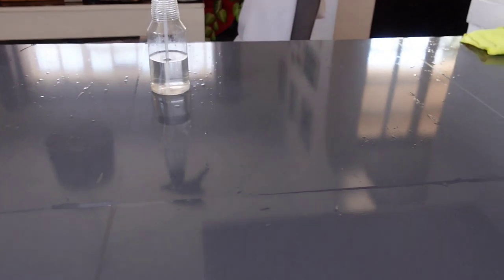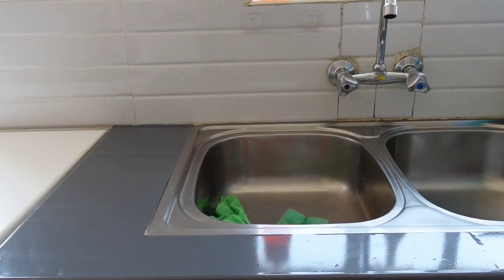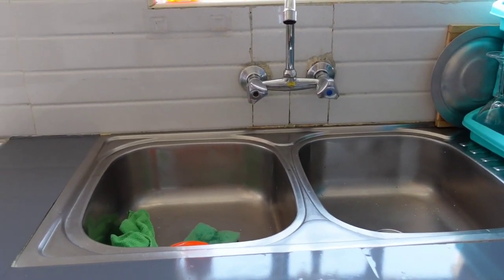So the countertops are also wrapped with gray, because the tiles on top were looking cream. They wouldn't have matched with the white. So she wrapped the countertops also around the sink, in dark gray.